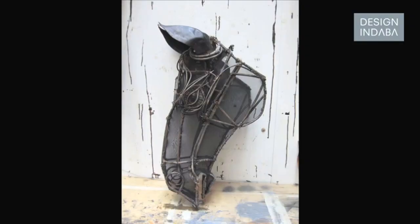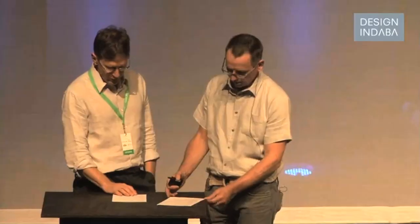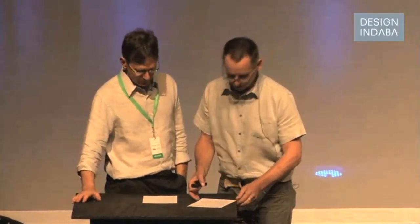When it's lit from behind, it appears quite ghostly and ethereal. And when lit from the front, it's much more three-dimensional. Well, it's not so important, but that picture's on the cover of our book.